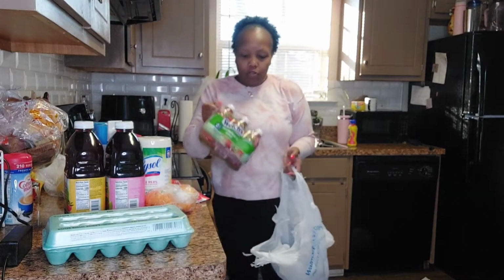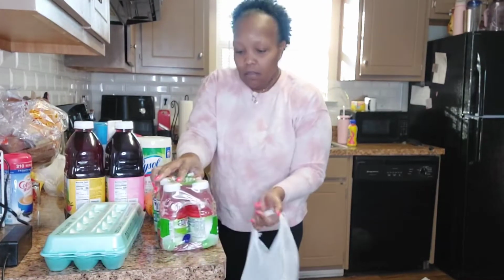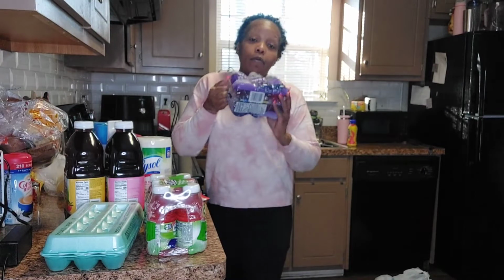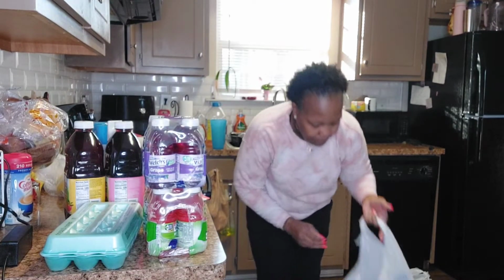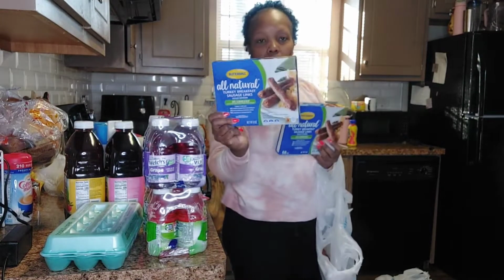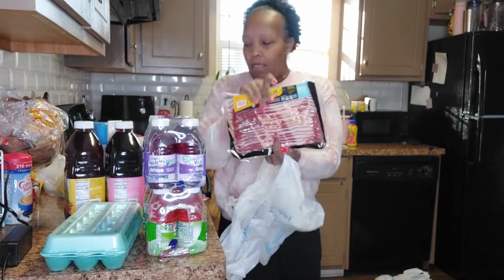I purchased these little juices right here. Hopefully my grandson likes these. The kiwi strawberry. Oh, child, I'm breaking some eggs. And this is the grape one right here. They say grape juice is really good for you. Turkey sausages, some real quick turkey sausages. The turkey links, about two of them. Bacon. Thick cut bacon.